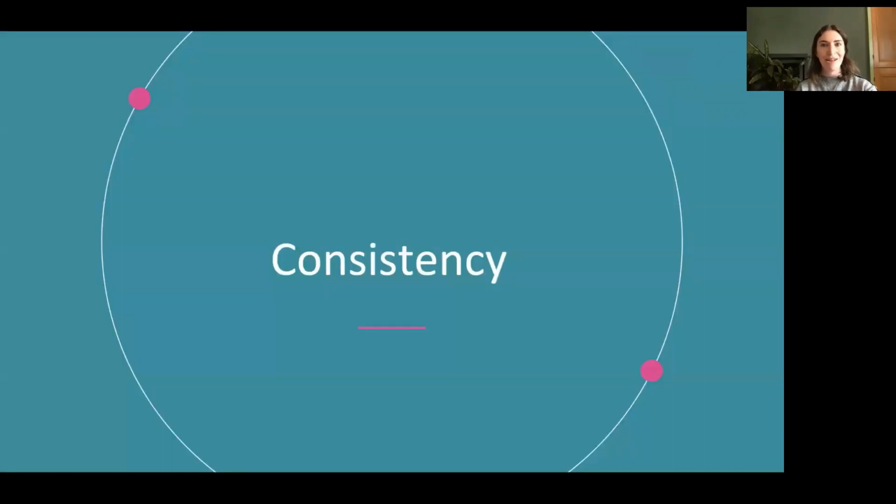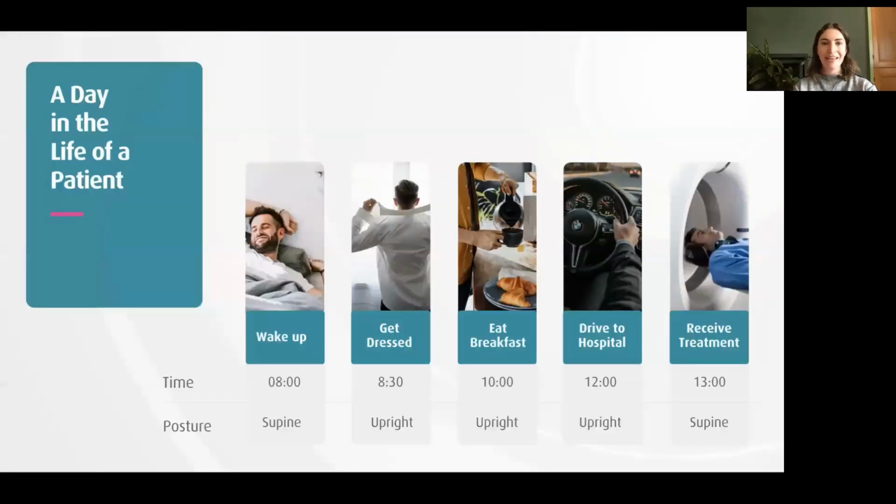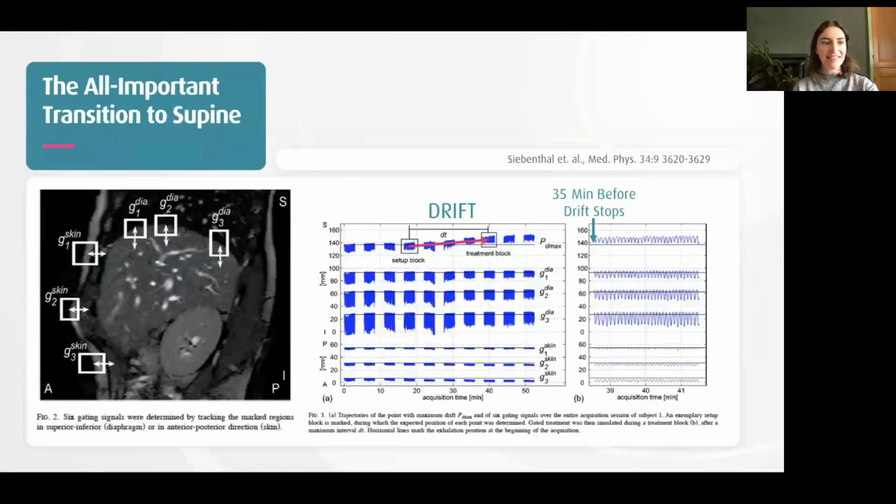Kuhn said that when assessing a new theory, it should be consistent with what we already know. And on a very simple level, we know that as humans, we spend most of our time upright. Because of this and the impact of gravity, we should expect some anatomical shifts when we ask a patient to lie down for their treatment.